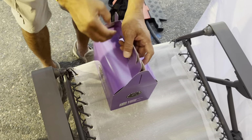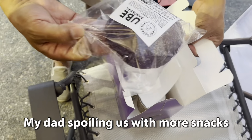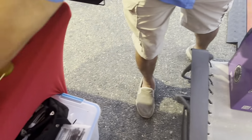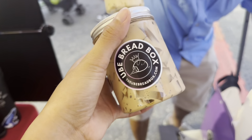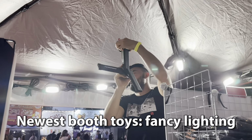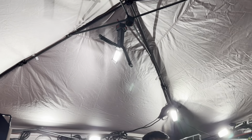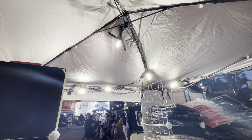Jars. Ooh. How pretty. It's pudding? Yeah. Fancy. That's cool.